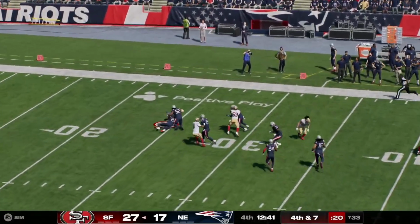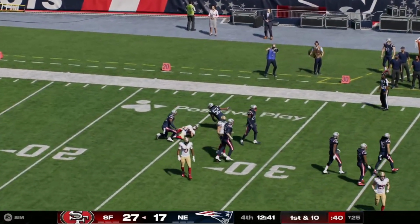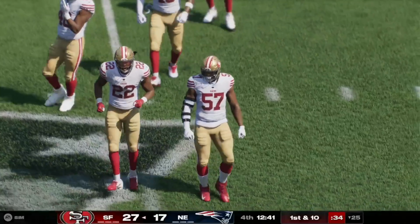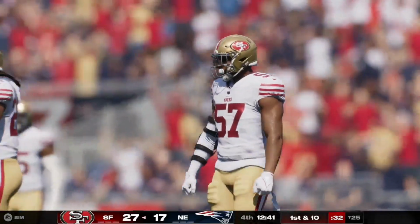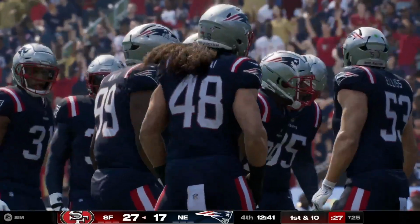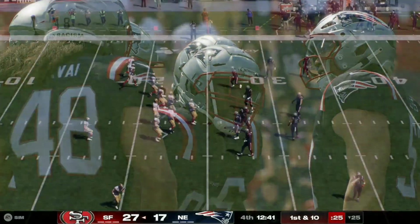To return is Pearsall. And he'll get forward a few yards on the return. And that's where the offense will take over. The Niners offense getting set to get back to work. Their lead is 10. They go back to work, try to add to it. It begins with 1st down.